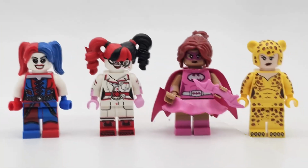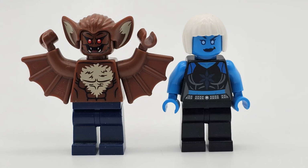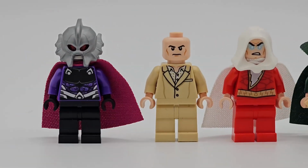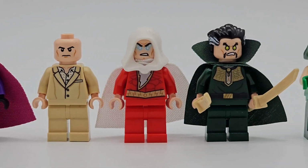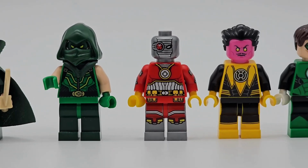We have these badass ladies right here. And I love that cheetah, to be honest. And Harley's as well, of course. The Man-Bat was actually the first Lego figure I got with the set with Batman, and that's what really got me into Lego collecting. A few more of the DC gallery here that I've got on display.